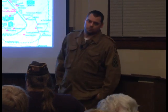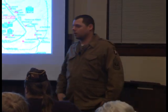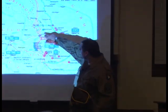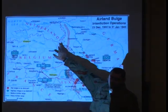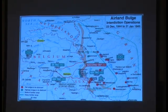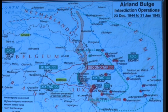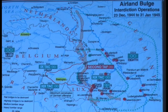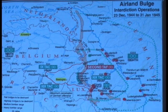December 1944. We're getting towards the end of the Second World War. The dotted red line up here is the Allied positions as of December 14th. Both the Germans and the Allied forces were supposed to just dig in and wait out the winter, and the Allies were going to take the offensive back in the spring. The Germans had a whole different plan in mind.